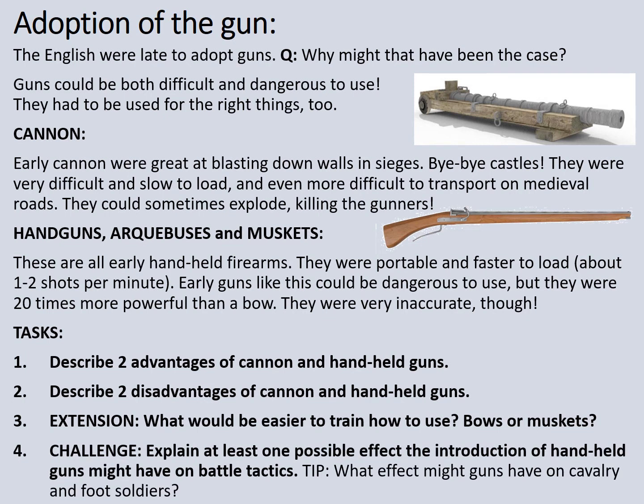Lastly, explain at least one possible effect the introduction of handheld guns might have on battle tactics. As a tip, what effect might guns have on cavalry and foot soldiers? Remember that early guns were very slow to load. Would this make cavalry more or less effective? Give it some thought. Pause the video now.